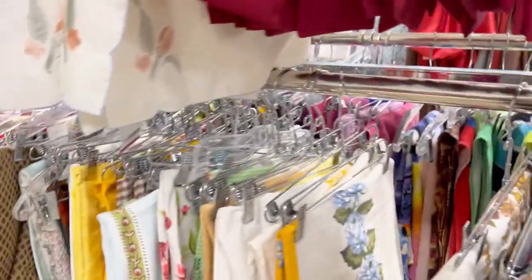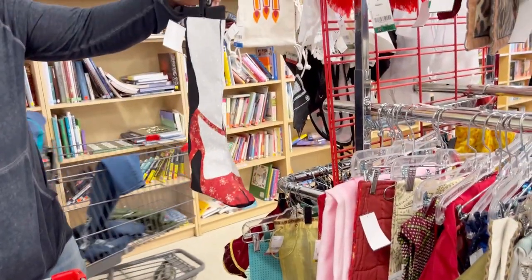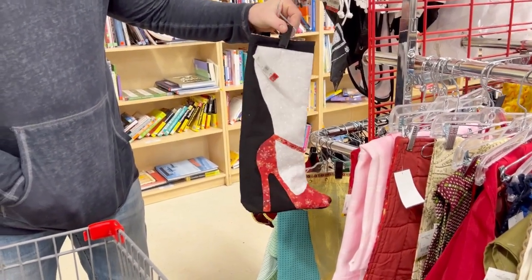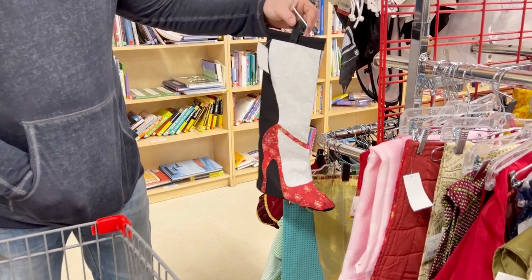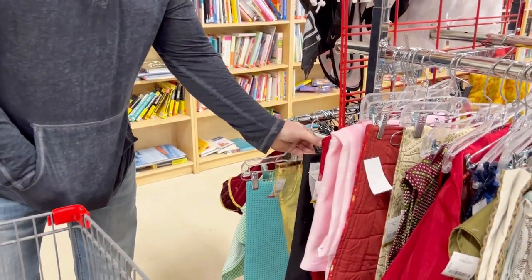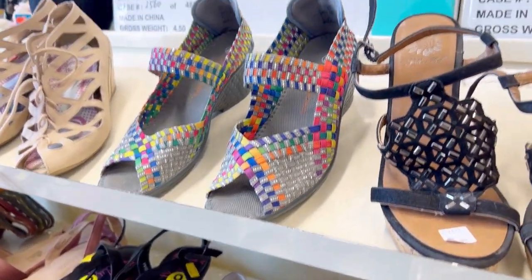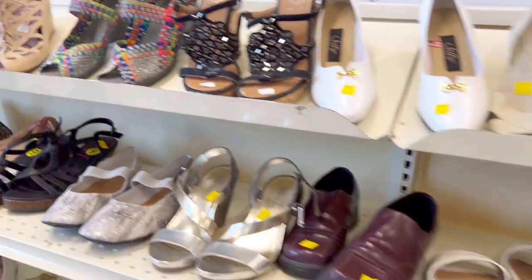Squirrel. Squirrel. Stocking? I'm going to guess for a wine bottle or something. A wine bottle or a stocking? Yeah. I think that's a Christmas stocking. Do you think it is? Maybe. Somebody made that? That's funny. Interesting. Those are fancy. You wear those when we go out? Yeah. They're not my size.